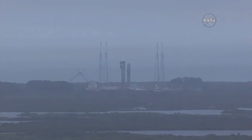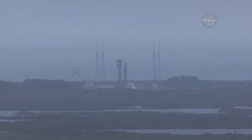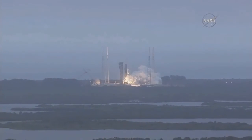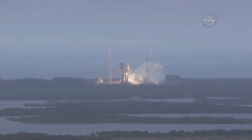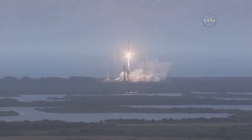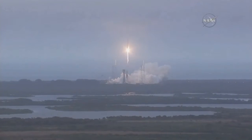6, 5, 4, 3, 2, 1. Liftoff. On the shoulders of Atlas, the SS Deke Slayton II Orbital ATK Cygnus spacecraft soars toward the International Space Station.